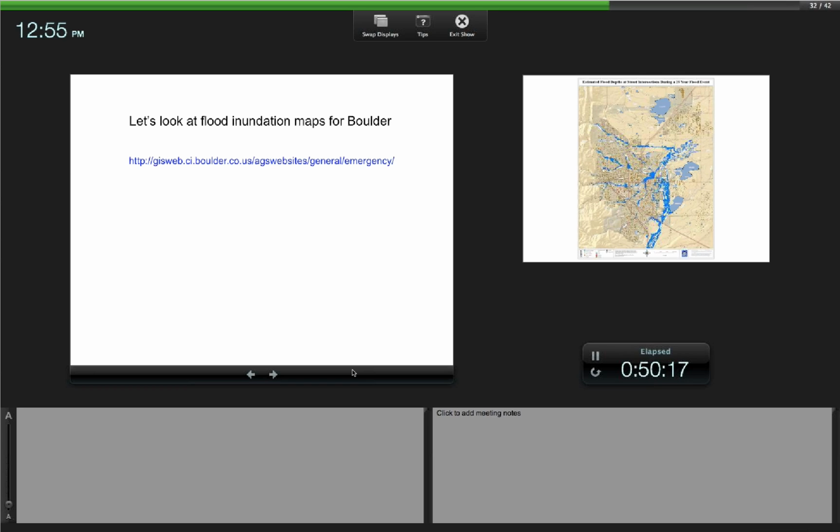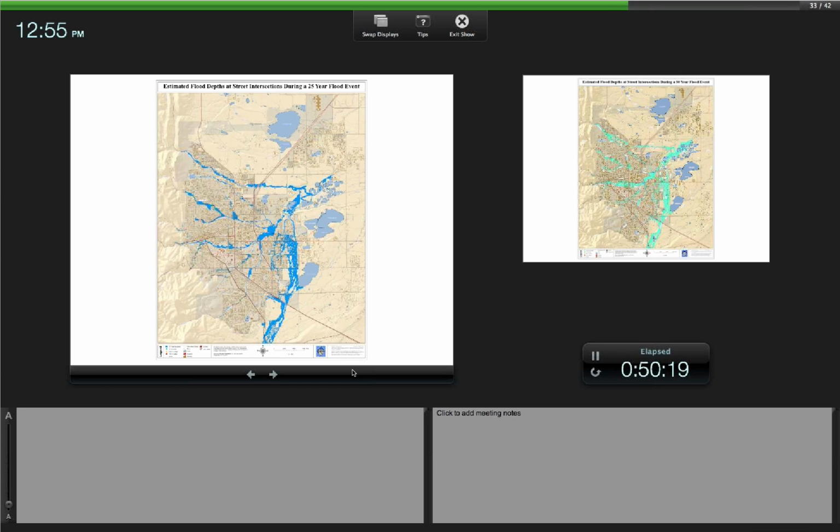The last thing I'll show you then is that the city of Boulder has done a lot to prepare for events like this, and they've got excellent maps delineating areas that would be inundated by floods with different return periods. So this is Boulder proper, and this is South Boulder Creek here, and these are the little tributaries. And this is what they expect would be inundated by a 25-year flood. This is based on modeling of a given discharge of a 25-year flood.